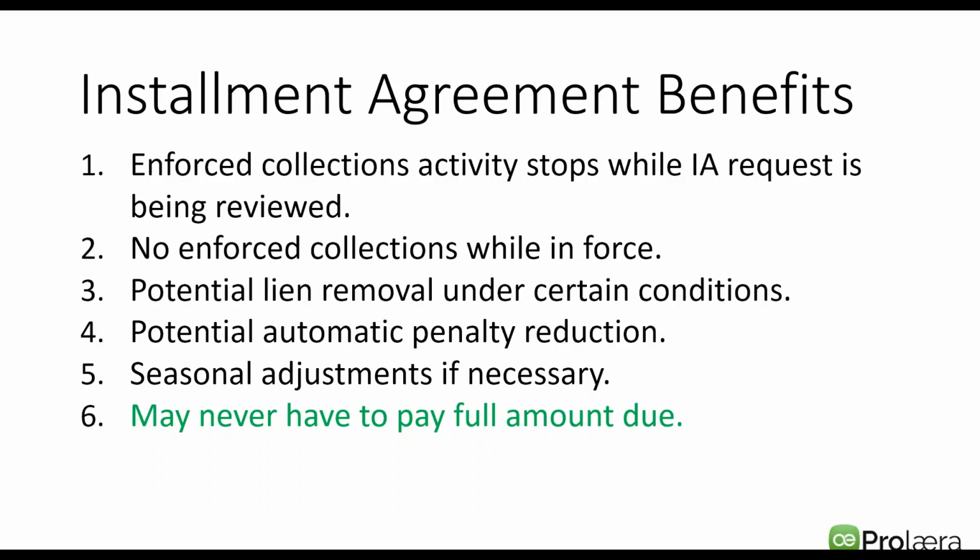Remember that an offer in compromise is based purely 100% on a mathematical formula, okay? And if the offer amount that comes out of that defined, strict formula is more than the amount that they owe, then they're simply not eligible for the offer in compromise. There's no two ways about it. And so in those situations, you might want to instead be looking at the PPIA.